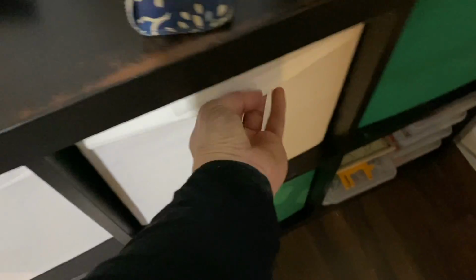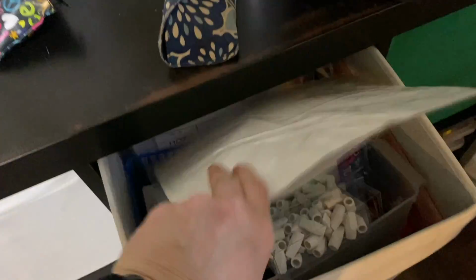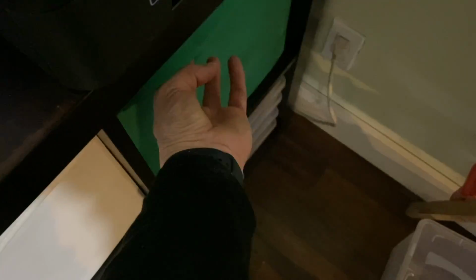And then in this one, I just need to put this down here, is all the little extra office things because I no longer have an office. These are all of my sensory supplies. I do have to set up a better storage system still.